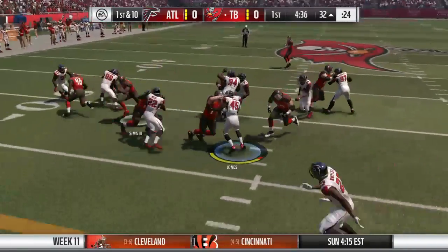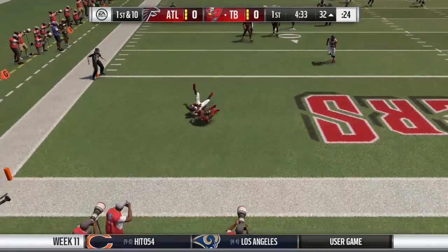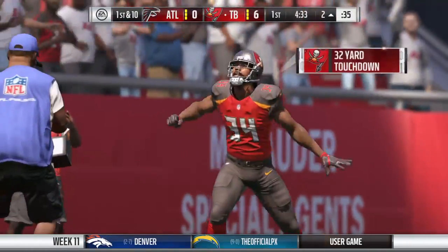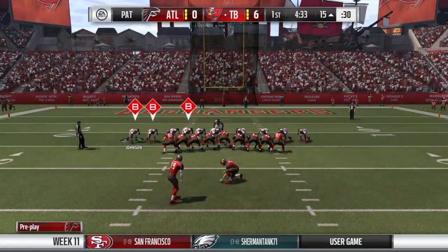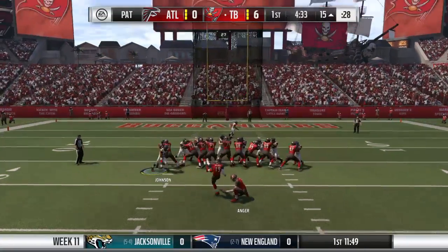And a first carry here for Charles Sims. And he's into the end zone for a Tampa Bay touchdown. Charles Sims, his 5th touchdown now on the year. And the Bucs have taken a first-quarter lead. So they get the ball on the opening drive. They take it in for the score.